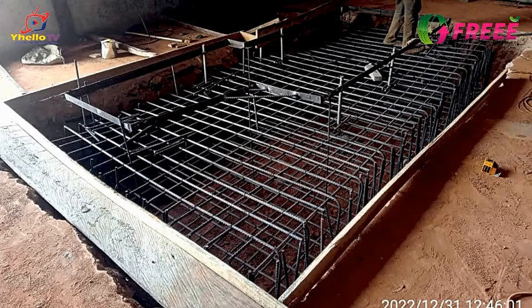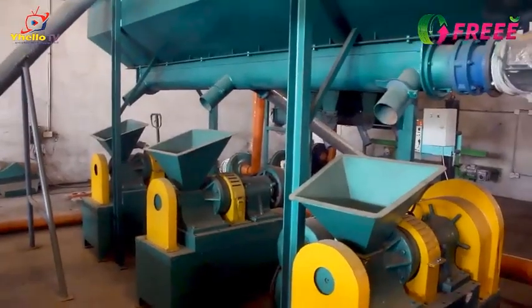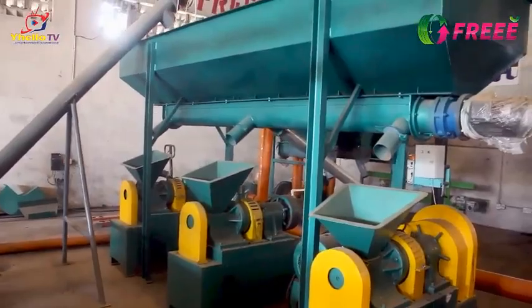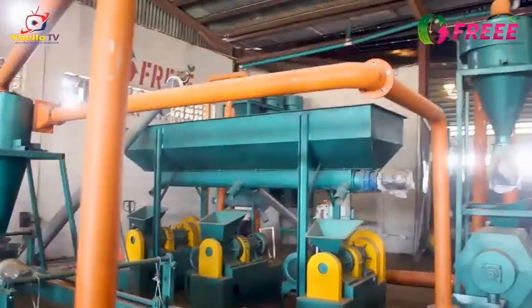And after that, all through that period was the casting and the curing period, after which the 19 tons crusher was placed on it on December 10. Yes, December 10, the 19 tons crusher was placed on it.